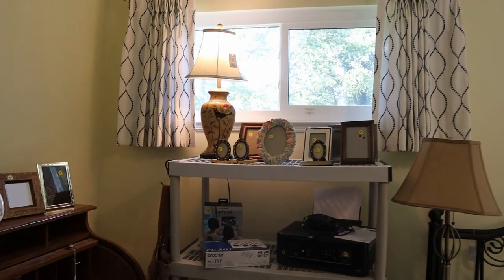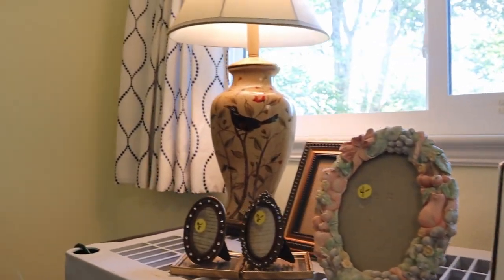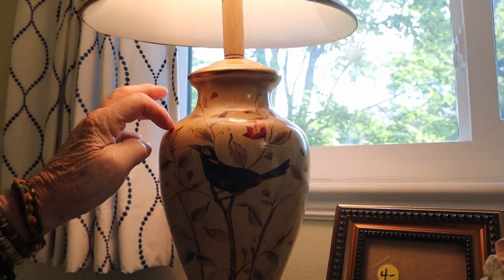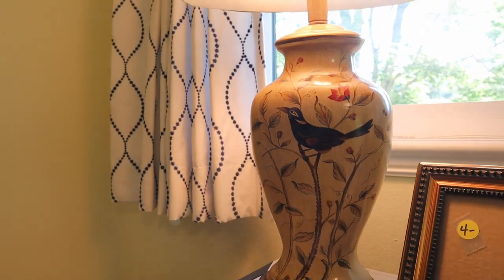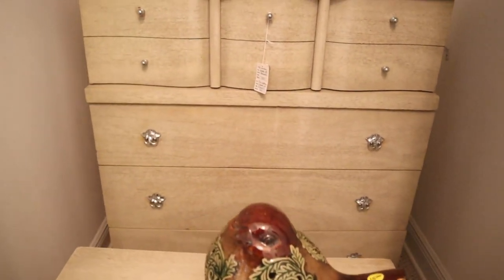Lots and lots of picture frames as usual. Cute lamps. And this one was full of people. I'm checking the make of that one. Ceramic, porcelain, wood, what have you. So that $40 lamp was $20 today. We're at the last day, the 50% off.